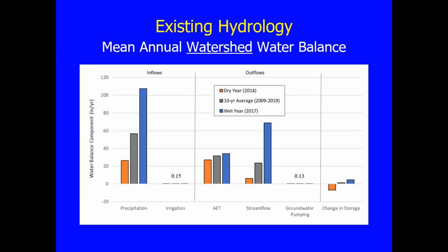We've got the driest year in our simulation, 2014, shown in orange, and then the wettest, 2017, shown in blue there. So really dramatic variations in rainfall, typical for a Mediterranean climate, but maybe even a little bit more extreme here in Mill Creek than other places locally. Something like a fourfold variation between a very dry year and a very wet year. 100 inches a year in a wet year. We've got very high rainfall here.